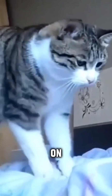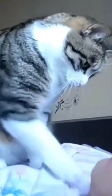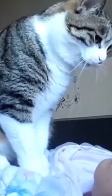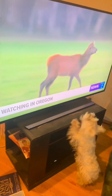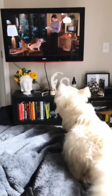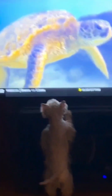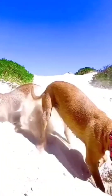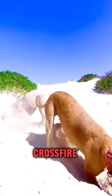This cat waits on his owner's bed every day for her to wake up. This dog goes crazy every time animals are shown on the TV. This dog didn't tell the other dog where he was throwing the sand, so he got caught in the crossfire.